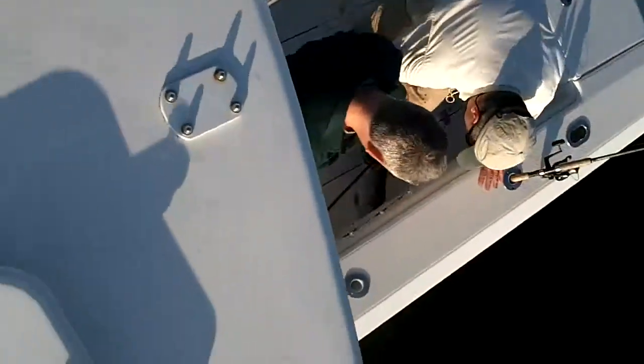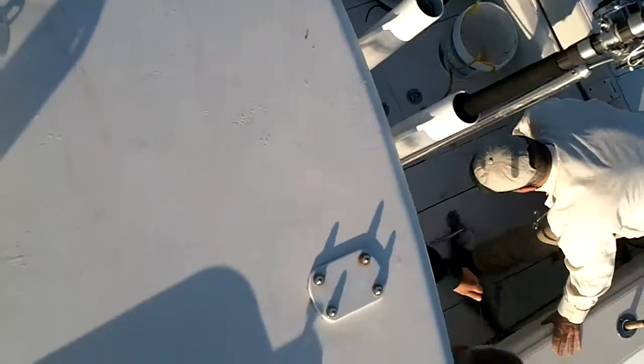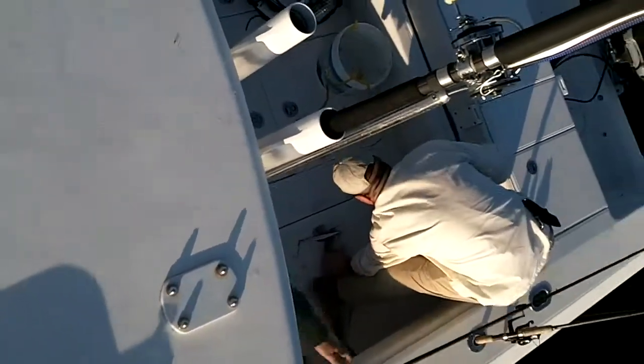Nice little bluefish. Oh, a fatty, babe. Look at that. This is 80 on here, right? Yeah. That's a nice one. Nice. That pink cow is doing the damage today. Watch yourself. You got hooks on both sides, Ricky. That's a nice little bluefish right there. Seven, eight pounds.